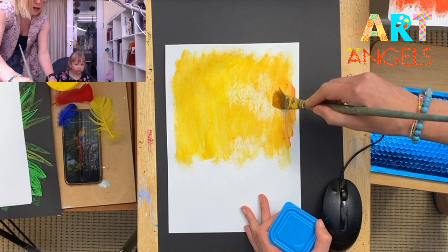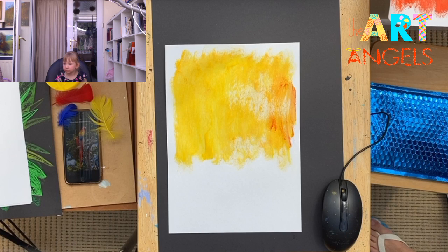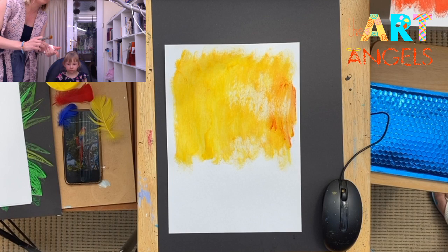Please wash your brush again before painting so we don't get green. You know, if yellow and blue mix together, the color becomes green. What's green? Yellow and blue makes green. Is it right, Sophia?